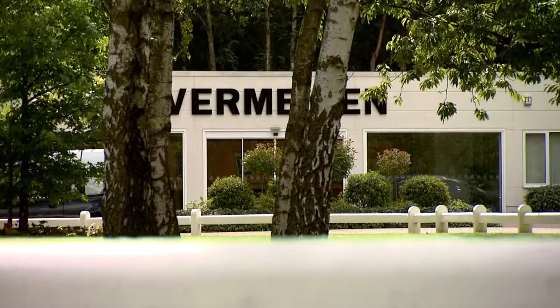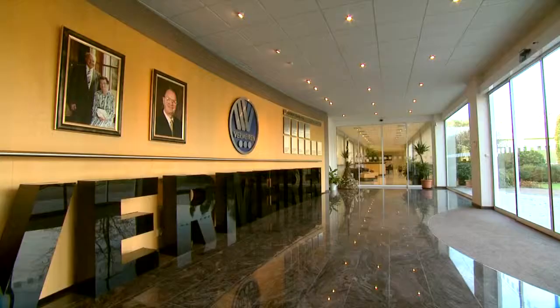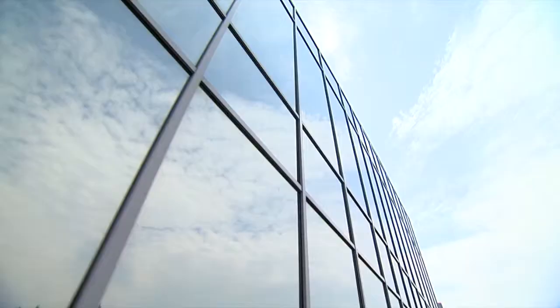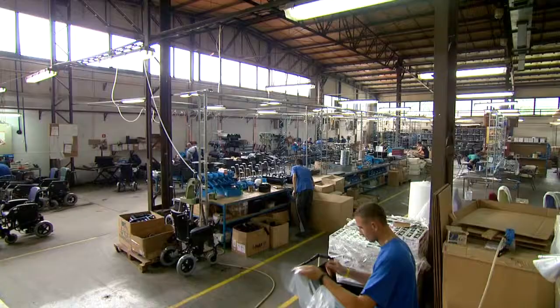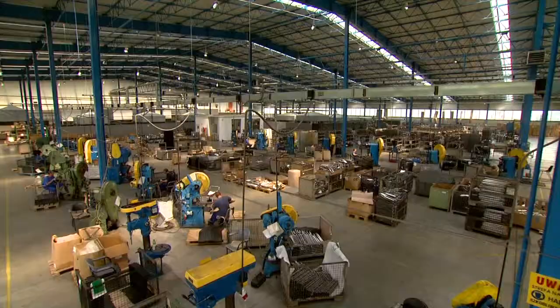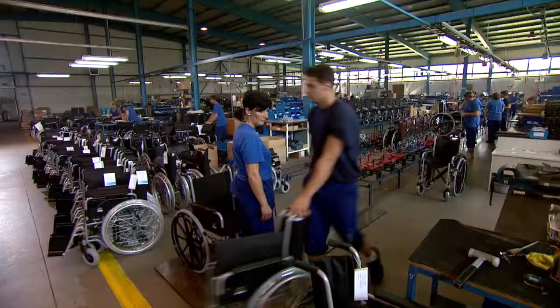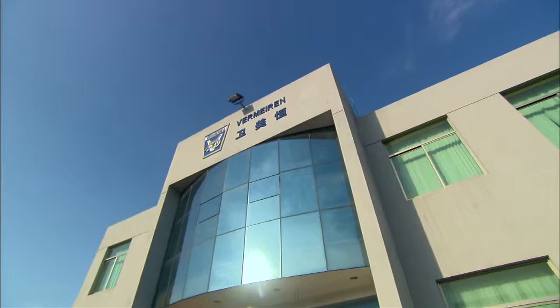Vermeiren also attaches a lot of importance to its production and production capacity. In 1994, production in Belgium was complemented by a second production plant in Poland, which has now become the group's major production unit and has a surface area of 24,000 square meters. Following a request by the Chinese government, it was decided to set up a third unit in Suzhou, China, in 2005.